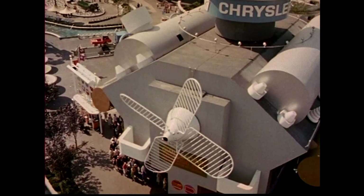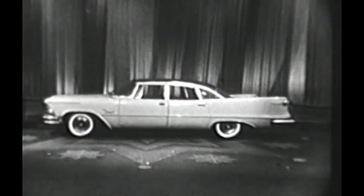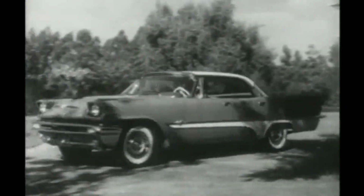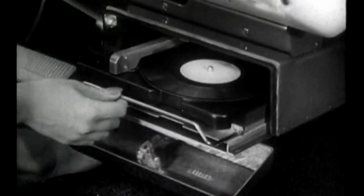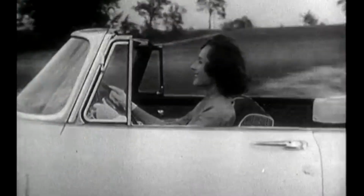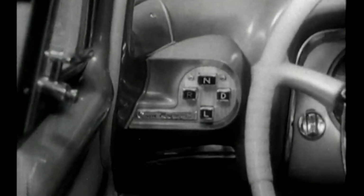In 1956, Chrysler teamed up with CBS Labs to solve a problem that seems unthinkable today. The radio was boring, and there was no way to choose your own music. The result was the Highway Hi-Fi. It was a $200 option, which, adjusted for inflation, is nearly $2,000 today. The inventor was a man named Peter Goldmark. He was the same genius who invented the long play LP record for Columbia.